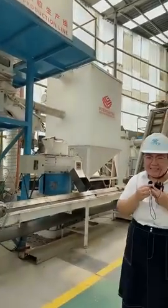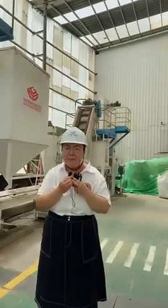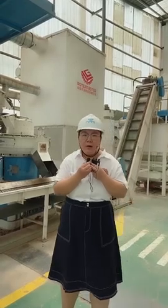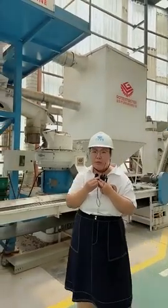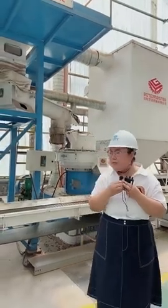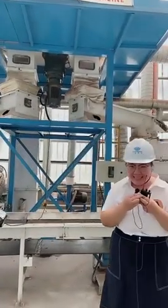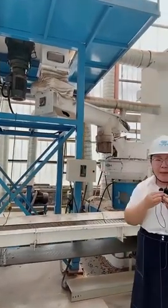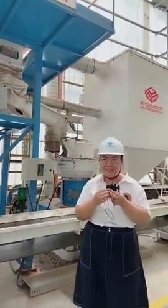We use it to test different raw materials for our clients from different areas to ensure the most suitable purity of the ring die and to ensure that the machine can run stable in our client case. Also, in winter, we will use this line to produce pellets for our own boilers to provide heat for us.